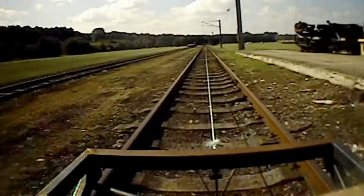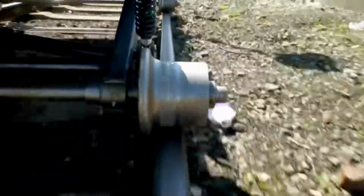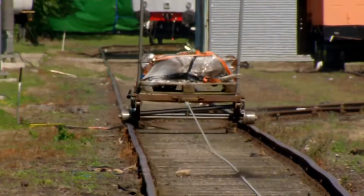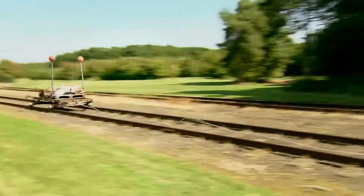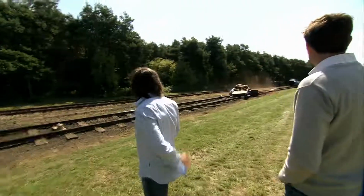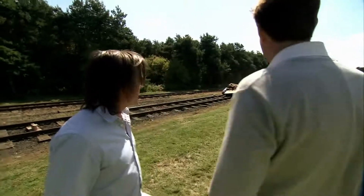So what we're looking for here is a steady ride. Nice ride. No hunting. That's perfectly happy. That is going quick, actually. God, that really is moving. The stopping's going to be uncomfortable, obviously, in a real situation.